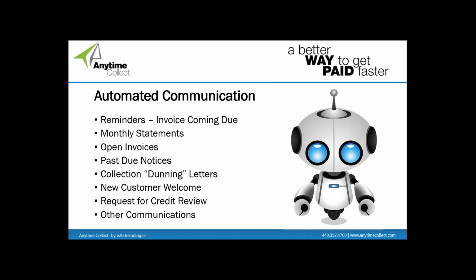We can also transmit or retransmit via email open invoices, past due notices, collection or dunning letters, and all of these can be built on different parameters. So when do you want to send your customer past due notice? And we can even get more granular than that. When do you want your strategic customers to receive it versus those mom and pops that you might want to be a little harsher with? So we can have different times when messages go out. We can even have different messages that go out based on the customer type.